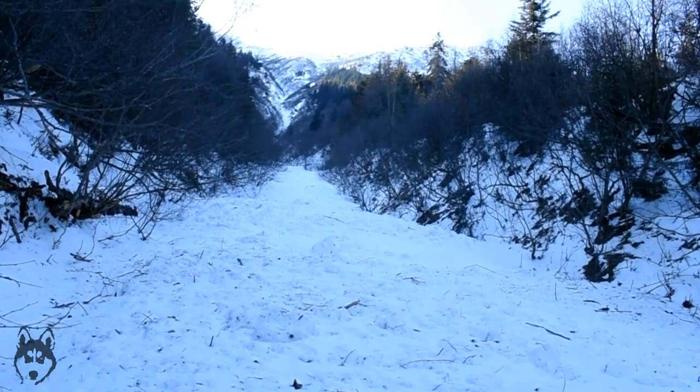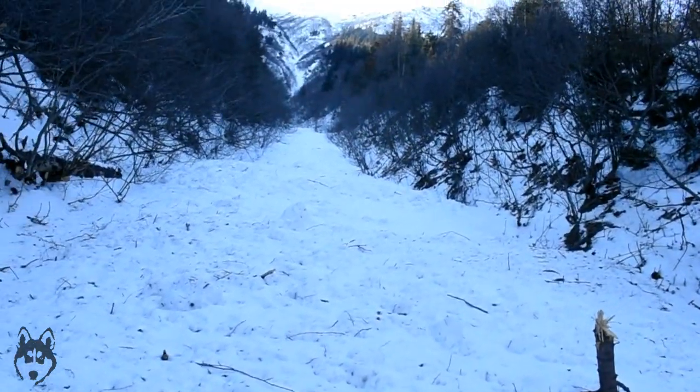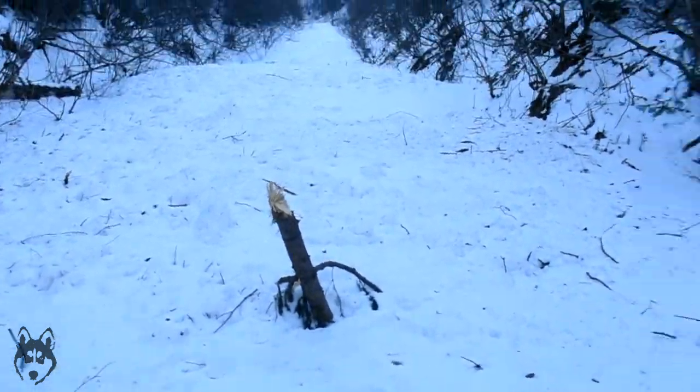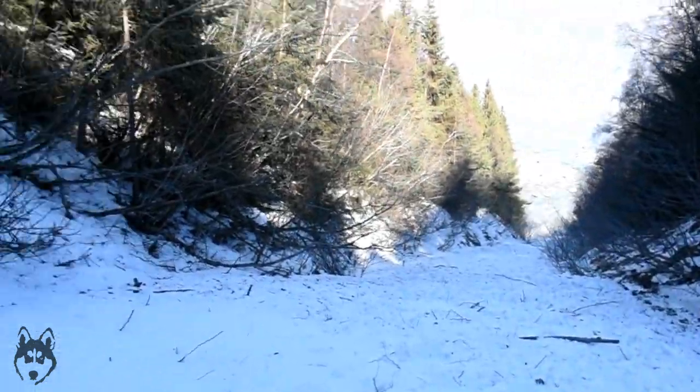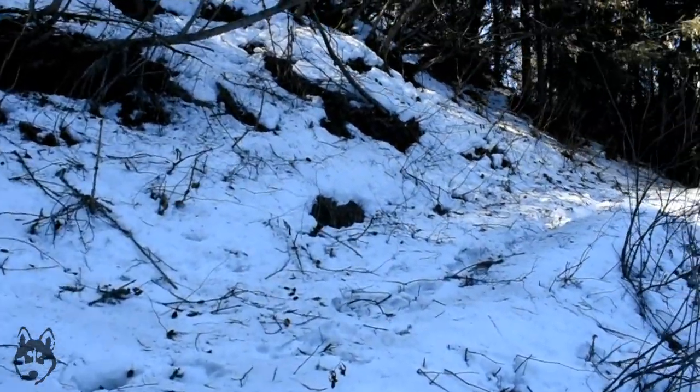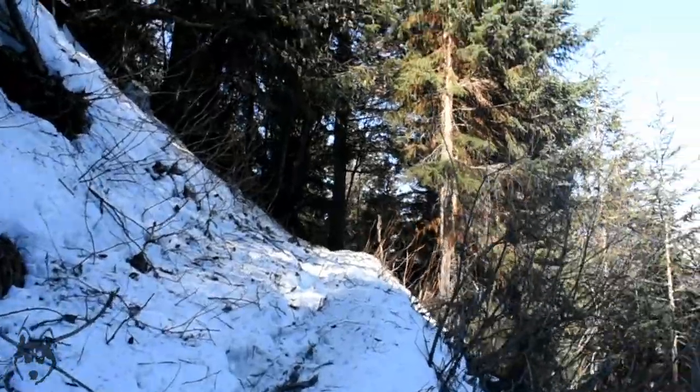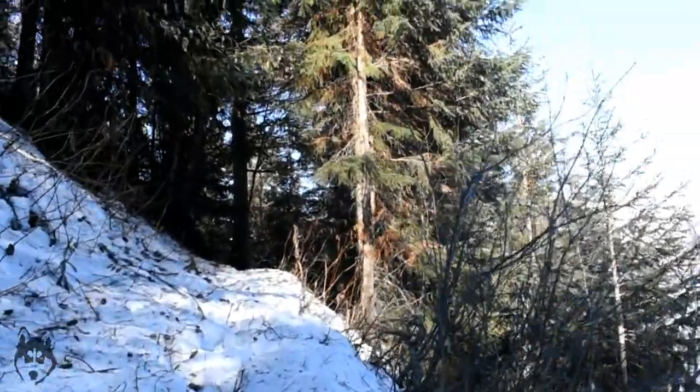Got to this little crossing where a bunch of snow came down. Avalanche zone. And boy, did it come down. Cut across to the rest of our trail here. We're pretty close to the end.